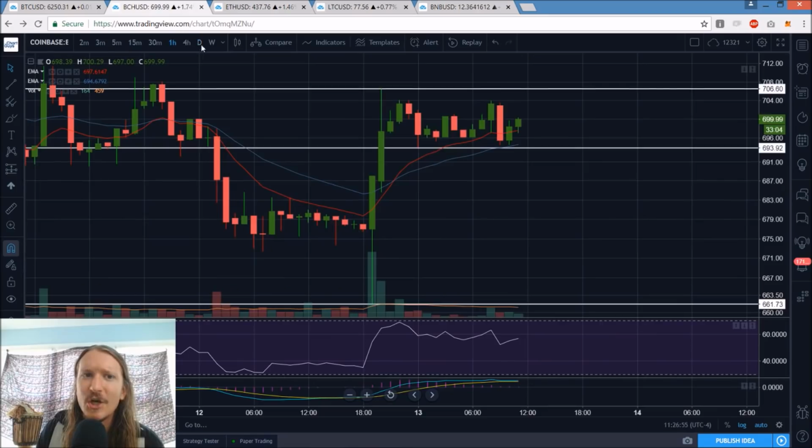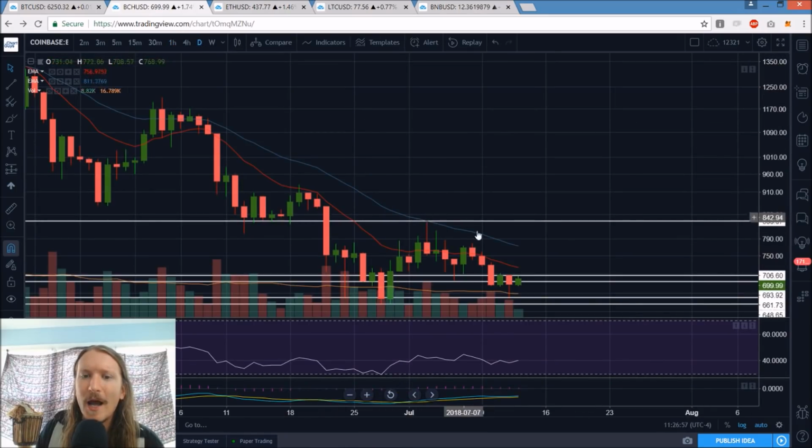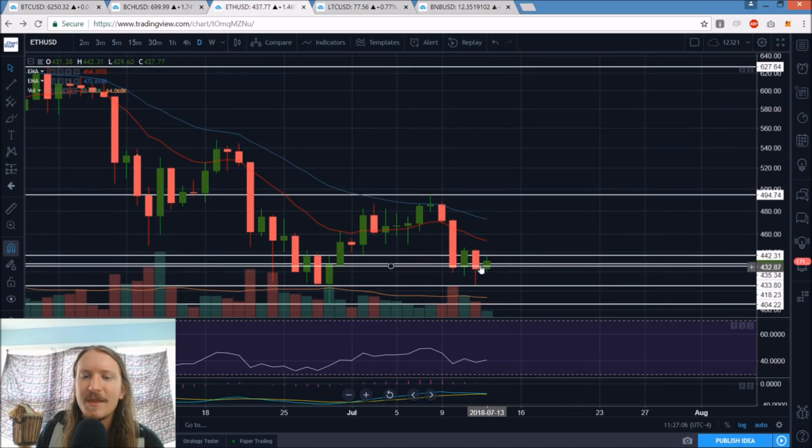Same thing on the daily chart for these names. BCH, our higher low is trying to form on the daily, but we don't have confidence in that just yet. We need follow through for the bulls. Inside bar forming on the daily. Ethereum, same thing. Inside bar on the daily. We need follow through. I would be looking for a lower high around the low 460s, but have to see Bitcoin change that 4-hour trend in favor of the bulls.